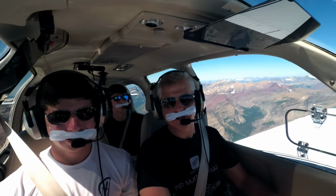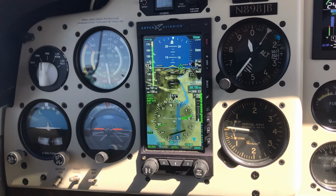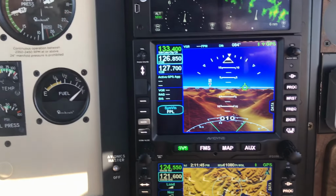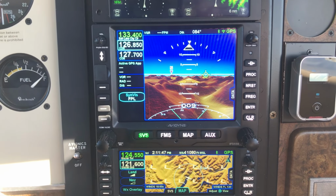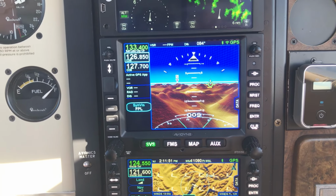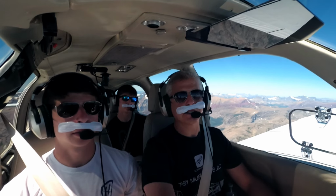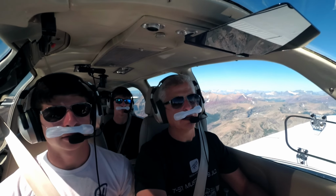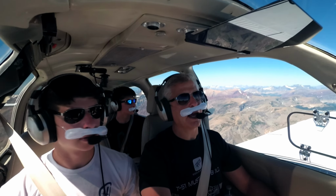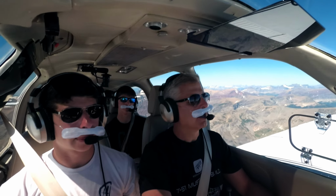Yeah, and it's a cool combination. We really have the benefit of the Aspen right here, the IFD right there, and the L3 Lynx, which has terrain awareness on it, as well as our traffic, which is so important because there's no radar coverage in here. And we have active traffic on our Lynx, so even though ADS-B is such a great benefit to general aviation, and it can get you traffic, when you get into remote areas like this, having active traffic where it's looking out and pinging other aircraft's transponders is really important.